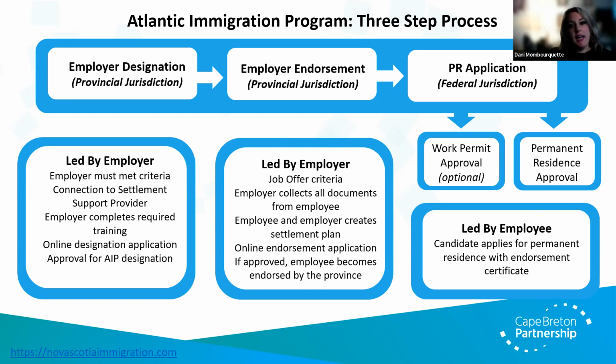So now you're designated and you have an employee that you would like to support. Again, it's led by the employer. There is a job offer criteria that needs to meet the specifications. The employer needs to collect all the documents from the employee. The employer and employee create a settlement plan through a provider that we have locally. Again, you apply online, and if approved, the employee becomes endorsed by the province. And at that time, the employee is able to apply for a work permit if they need to, if they are not on a work permit here in Canada, or they're outside of Canada. And they can apply for permanent residency. And that is led by the employee when it gets to the federal portion.